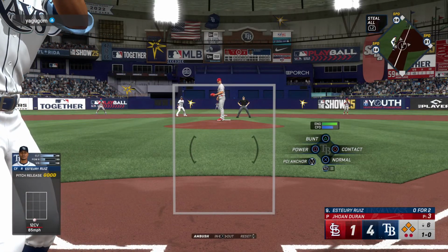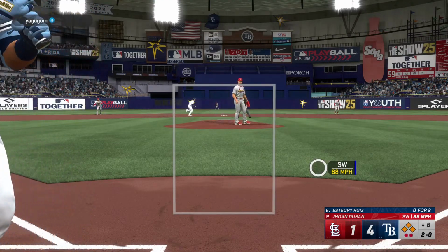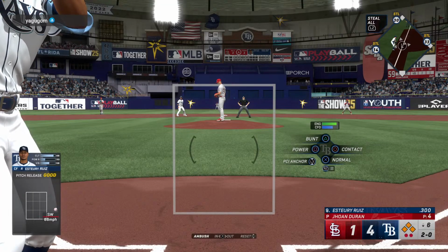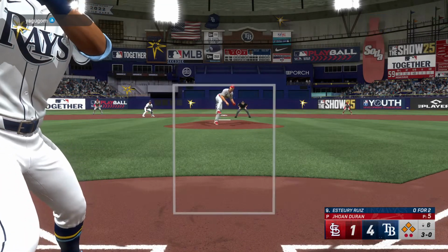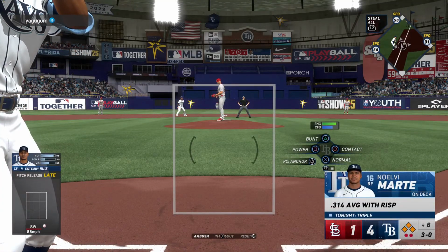Ball 1. That was the sweeper, but it missed. Pressure's on right here. 2-0 count. Bases loaded. You don't want to fall to a 3-ball count and then walk in a run. He's got to challenge the hitter right here. 3 balls, no strike.